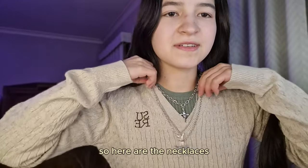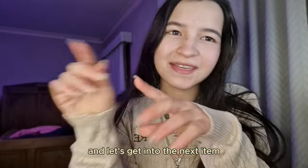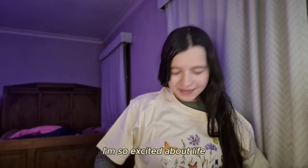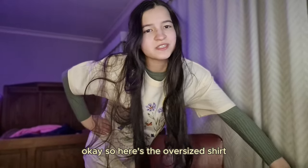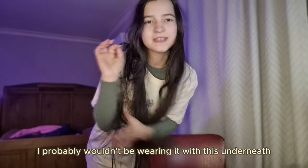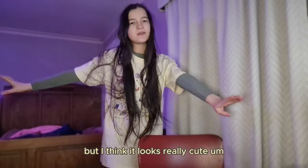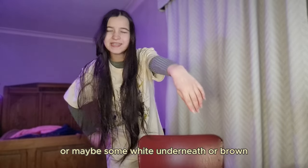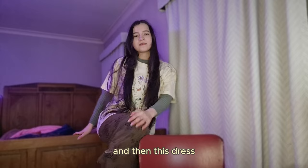You know? Okay, so here are the necklaces, and let's get into the next item. Okay, so let's try on the next one. I'm so excited about it, right? Okay, so here's the oversized shirt. I probably wouldn't be wearing it with this underneath, but I think it looks really cute. So imagine this gone, or maybe some white underneath, or brown, and then this dress.